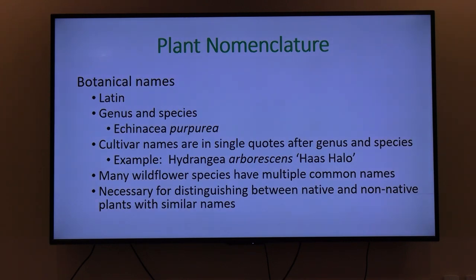Next is plant nomenclature. If you don't know a little bit about the botanical names, you don't know what you're buying. So they're in Latin. I don't know about you, but I didn't do too well in Latin, but this Latin is a lot more interesting and a lot more useful to me than what I learned in high school. So each plant name has a genus and a species. So I've got Echinacea purpurea up there. The genus is written in block letters, and the species is written in italics.